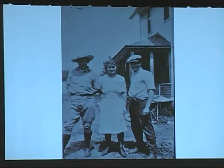And they were literally overwhelmed by the scenery here and the cool climate. It was nice to get out of Chicago when it was hot there during the summer. And he decided to buy some property just south of Bailey's Harbor. And he drew up plans for a summer retreat. Next slide.